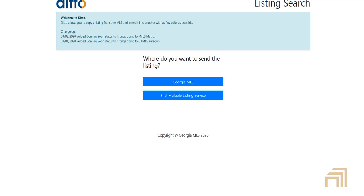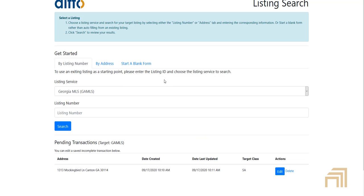So from this page, if you notice, it says, where do you want to send the listing? So in our example here, we've got a listing that's in another MLS that we'd like to get into Georgia MLS. So what we're going to do is select Georgia MLS. Now, when I select that, it's going to take me over to the screen here where we can get started, as noted on the page.